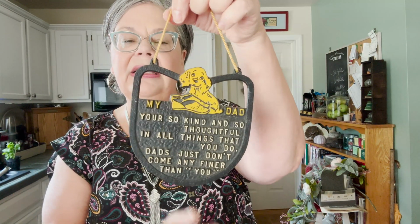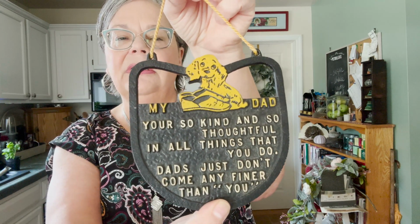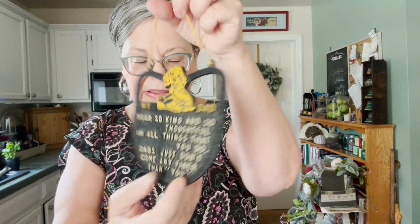So here's a little Motto trivet. These sell for about $10 or $12 fairly quickly for me from my antique booth. This is a sweet one about dads with a little puppy dog there. I think this was 50 cents.